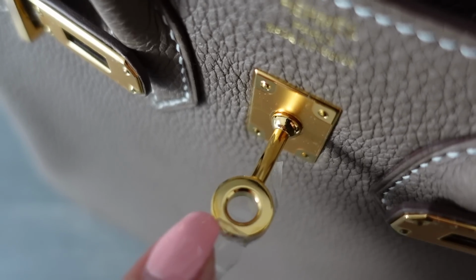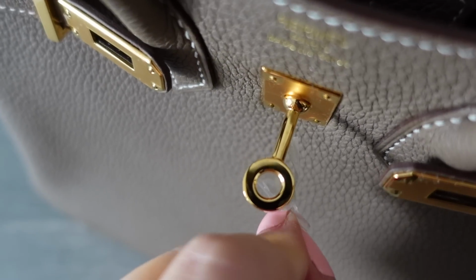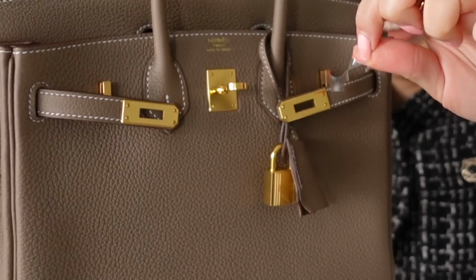Yay! Oh my god, this is so satisfying. I'm going to remove the rest. I cannot wait, so let's do that. It's coming off. The main one is coming off. Oh my god, my baby looks so much better without the plasticky stickers. I just love the look without the stickers.